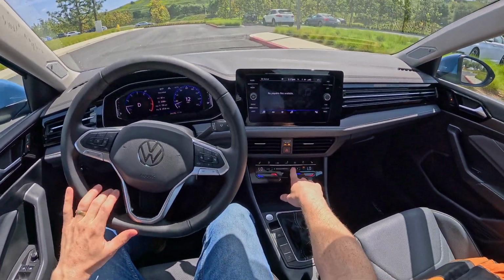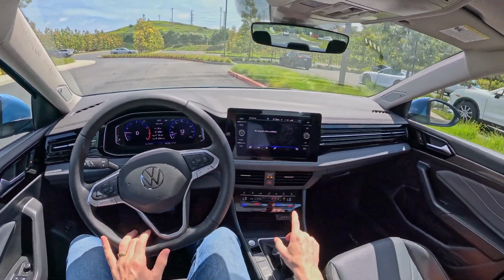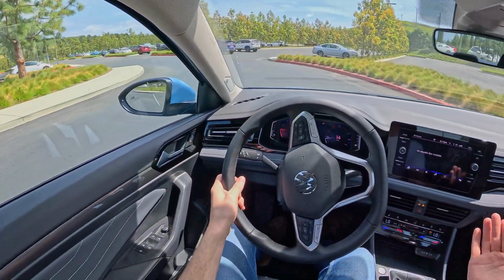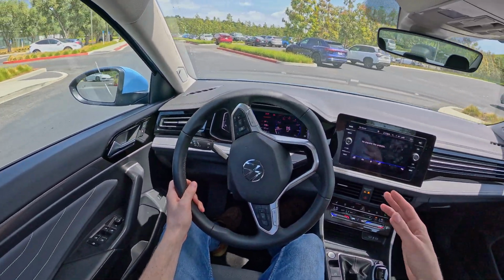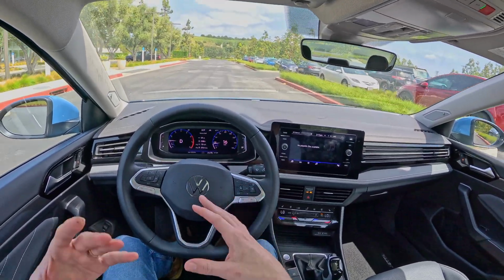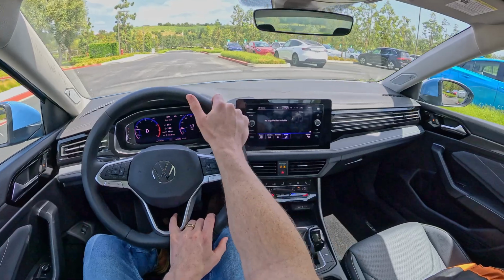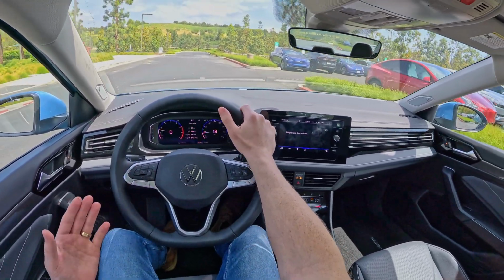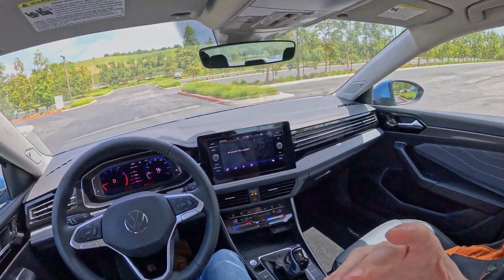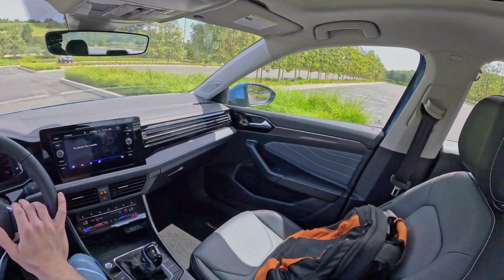And it's kind of nice, actually, to be able to quickly adjust fan speed and temperature by scrolling your finger across, or you can tap as though they're physical buttons. And then around the rest of the cabin, we have plenty of other physical hardware. We've got real physical touch buttons on the steering wheel, not the annoying haptic controls on other Volkswagen steering wheels. We've got physical controls for volume, cruise control, blinkers. What a concept, right? So I'm actually pretty happy with the control feature set here in the Jetta.